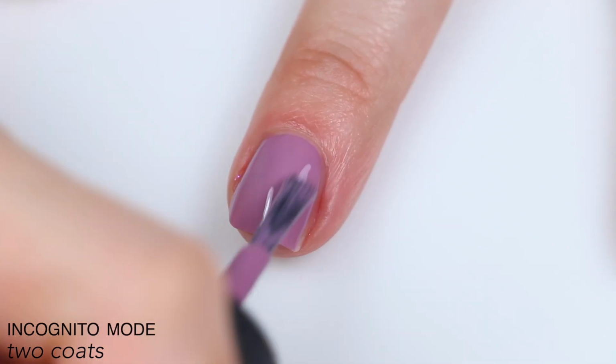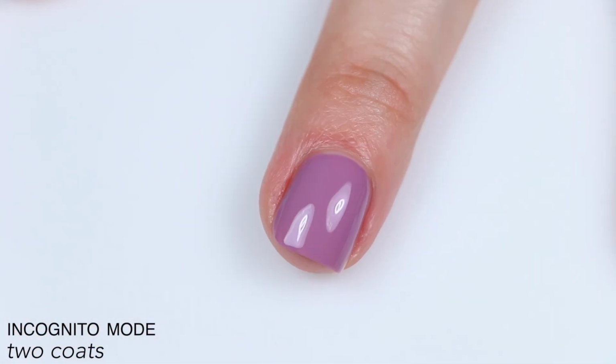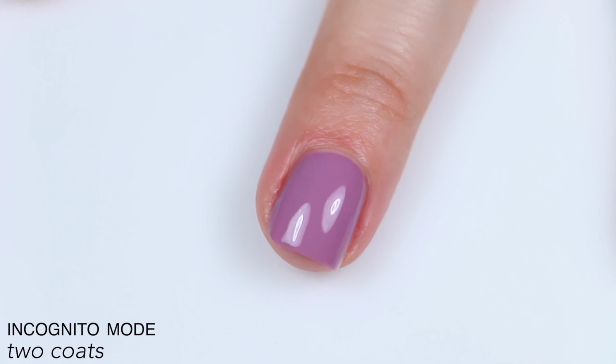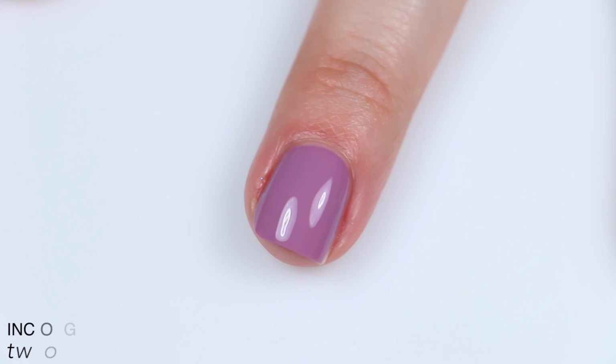I always try to point that out because you can really tell when I stack that second coat on top of the first one, even though I don't think that's going to affect the average DIY at-home manicurist that much. So that is 2 coats of Incognito Mode.